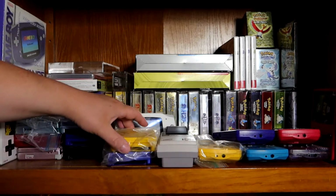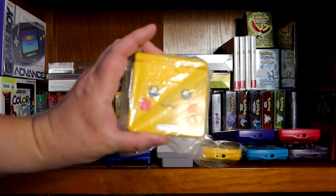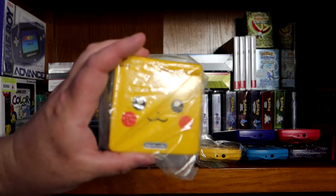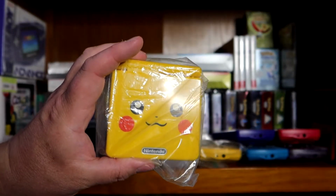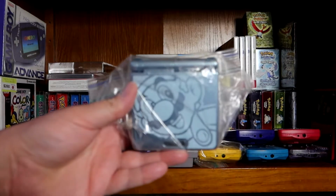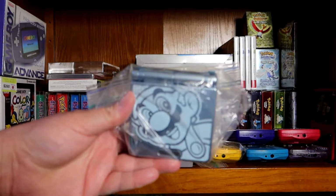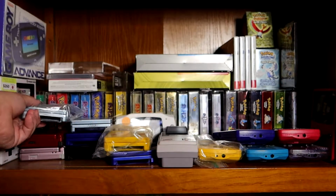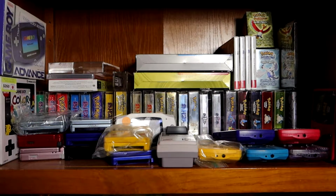So on the shelf, I actually have an original Pikachu Game Boy Advance SP 101 in the original Pikachu shell. It has not been reshelled. I do over here have a Mario AGS 101 that I reshelled myself. It works fine. I just like to keep it in bags to keep dust off of them because they do tend to accumulate dust, and some of the more fancy ones I want to make sure don't get damaged.